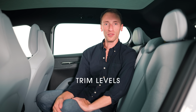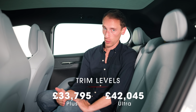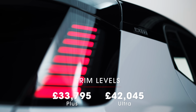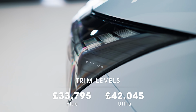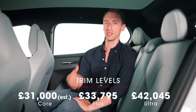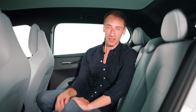There are 2 trims you can choose from with the EX30, Plus and Ultra. But in the future, there's also going to be a Core model. Now that will be the most basic in terms of spec, but it will also be the cheapest. So pricing and specs haven't been finalised or announced yet, but we've been told to expect between £31,000 and £32,000 as the price for that entry-level Core model. And generally, pricing across the EX30 lineup, especially at that low end, looks very competitive.